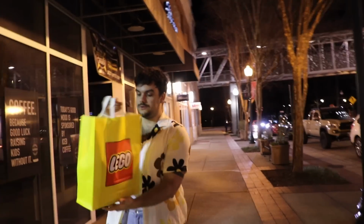Alright, so we just left the LEGO store. We got a decent haul. We didn't get everything we needed. We just missed the Shadow set. We're just gonna run into Target real quick. But we got a decent haul. We got the Knuckles set. We got 2 brick heads. We got the keychain. So we're just gonna hop over to Target, pick up the Shadow set, and we'll go back home, start building these.